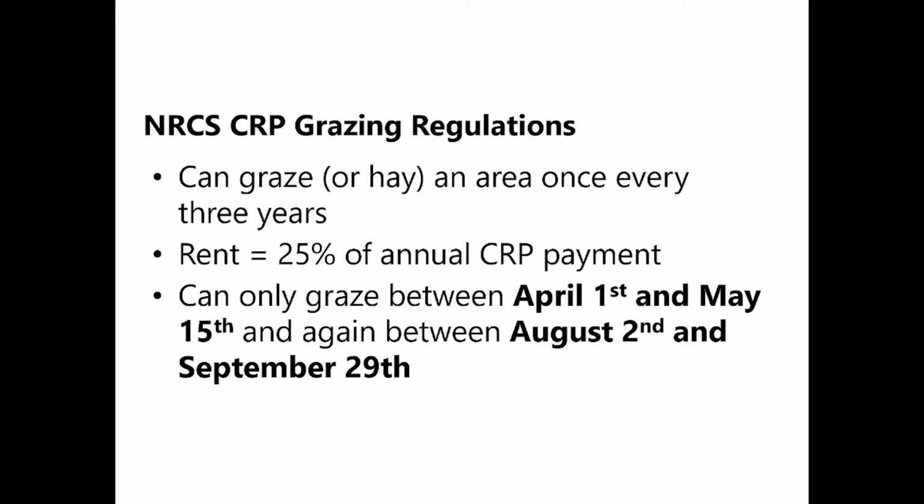Current regulations say that you can graze an area once every 3 years, and you pay back the NRCS 25% of the annual payment that you get from those. So that's not an issue for me, but the problem is the dates that you're allowed to graze, and those are based around pheasant nesting dates. So the only time you can legally graze CRP is April 1st to May 15, and then again August 2nd to the end of September.